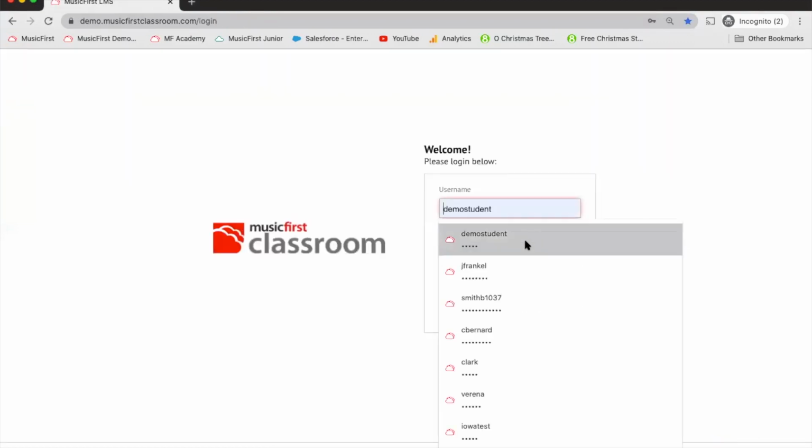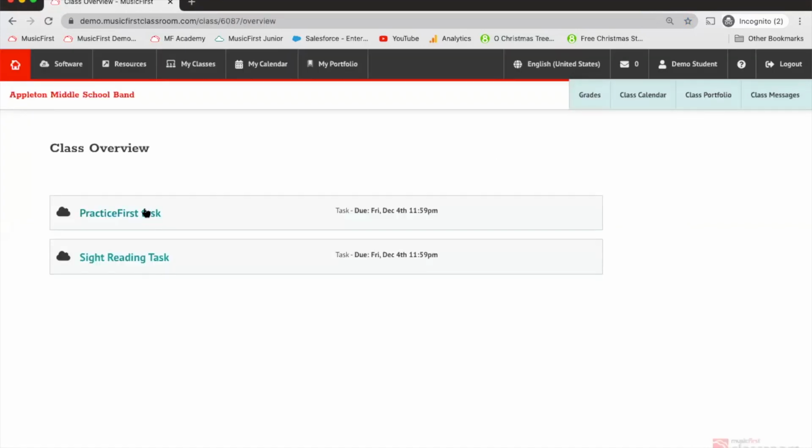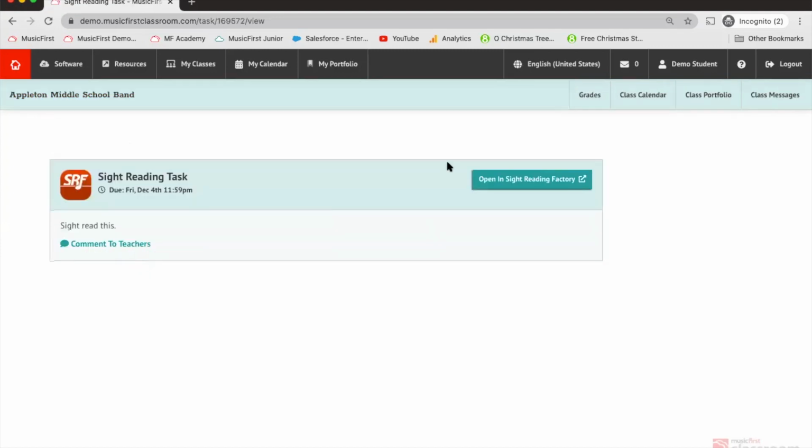Let me log in as demo student. So I log in and I've got my two tasks here. I'm going to do the sight reading task first and click on it. I'm going to click open in Sight Reading Factory.